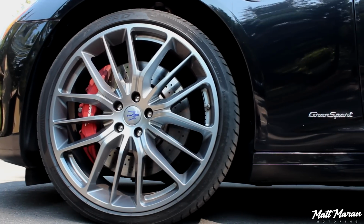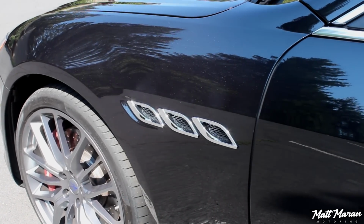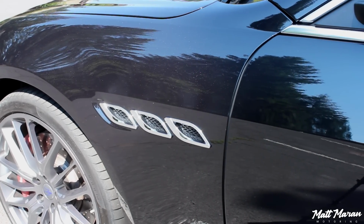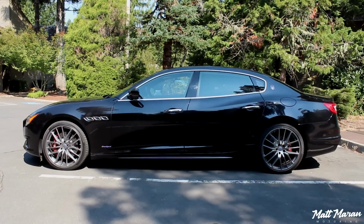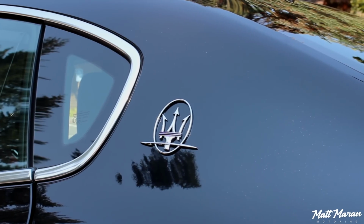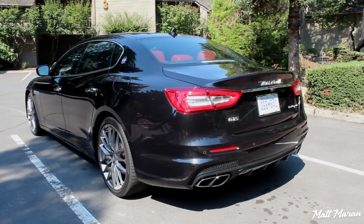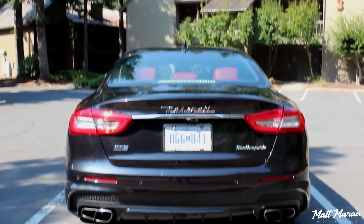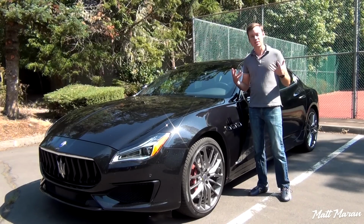Coming over to the sides here, you have 21-inch wheels on the Quattroporte GTS, which are just massive, and you have the nice red brake calipers behind it. You also have these portholes here in the fenders, which is always a nice touch that you see on some other Maseratis as well. And then going down towards the back end of the vehicle, you'll see another Maserati badge there behind the rear window. And then out back there, you have some very attractive tail lights. You have the quad exhaust tips that look very good. And overall, it's just a very long and slender looking vehicle that's just really attractive from just about every single angle.